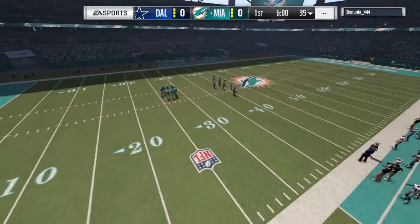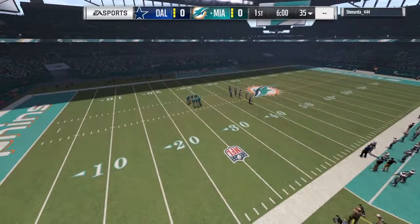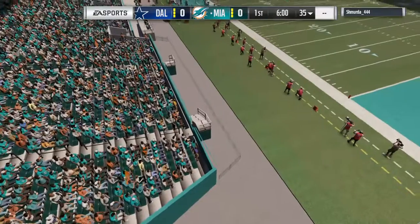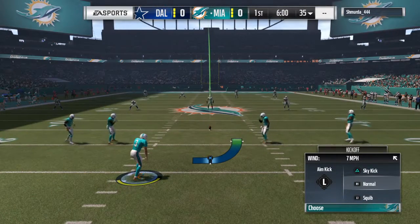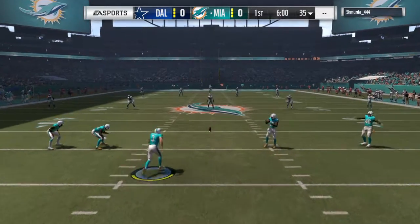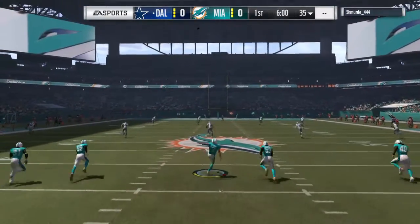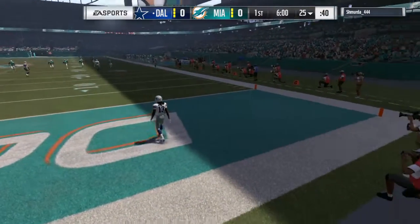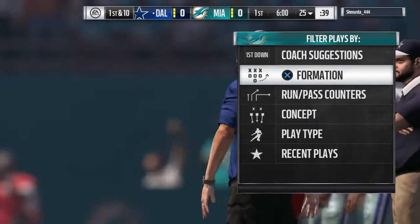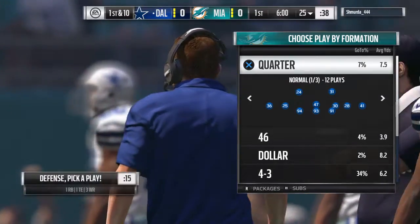Good one on tap here between the Dallas Cowboys and the Miami Dolphins. Getting ready is the kicker, Andrew Franks, and we are underway from Miami. And this will be a touchback as that sails over the end line.